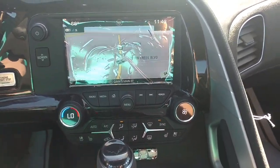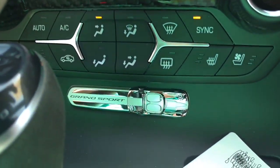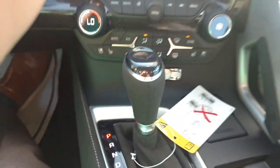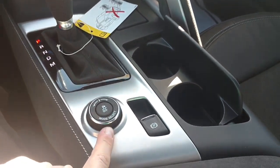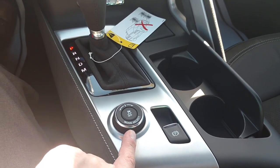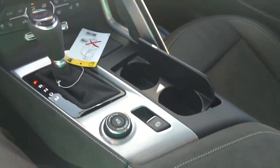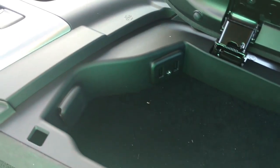You've got heated air conditioned seats on both sides. Then you see how it says Grand Sport. You can change the modes on it. You can open up the butterfly valves of the exhaust or quiet it down by closing them. Some more charging ports in here.